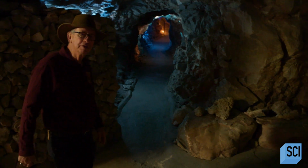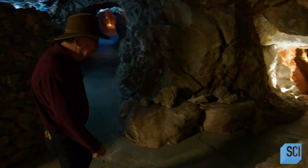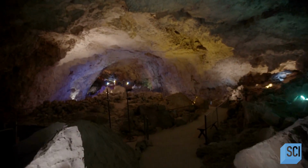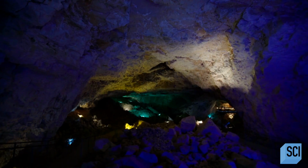We're going to go in the entrance, which is our original and natural entrance into our first big room. Welcome to our Chapel of the Ages on the upper level of our caverns.